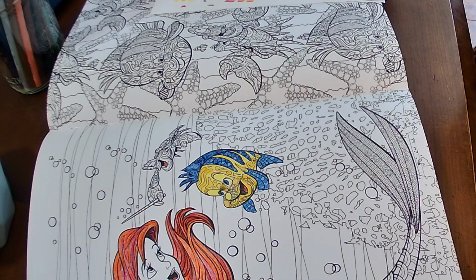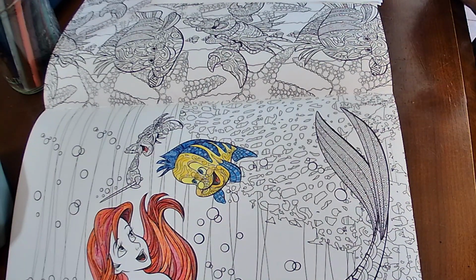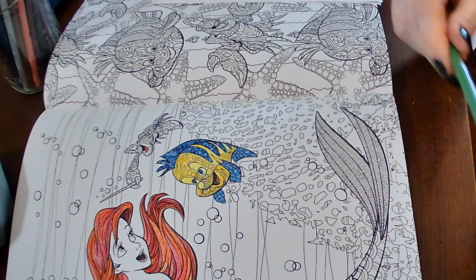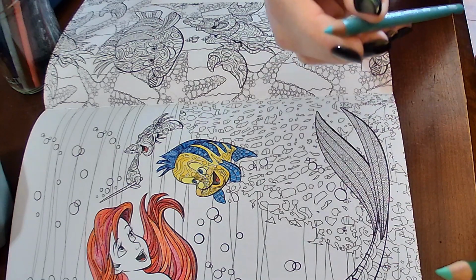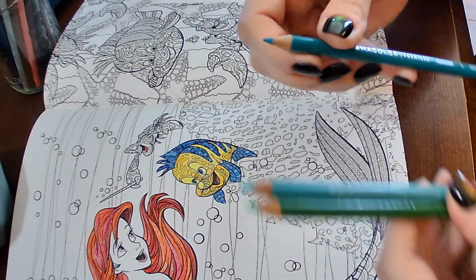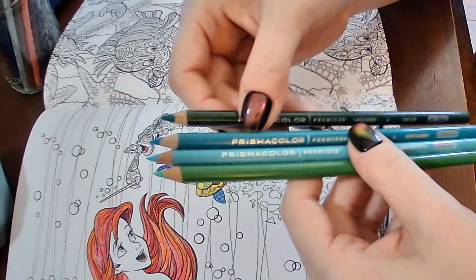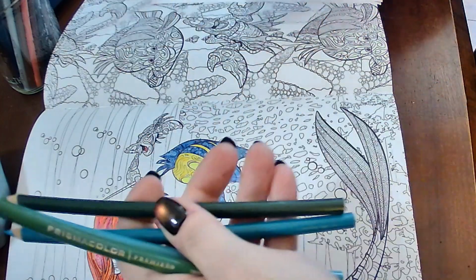Her fin is different shades of green, which I do have quite a few of, so that's good. True green. I have this one, I'm definitely going to use light aqua. I have aquamarine. I have grass green. I might do a little bit of that. It's like a darker green. I want to keep it a lot more airy.